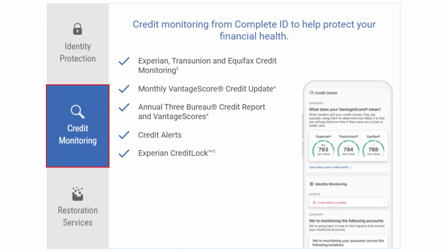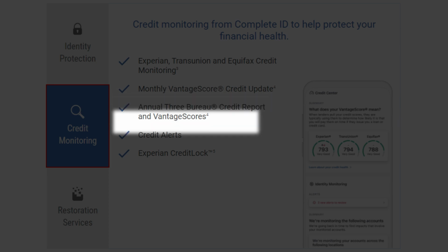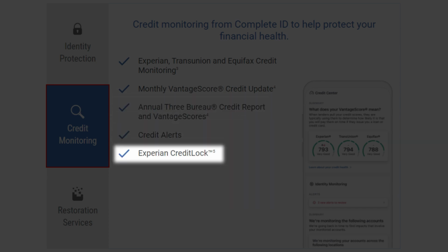And here's where Complete ID earns a gold star. Like Aura, they keep watch over all 3 bureaus across all their plans, including the base tier. That includes monthly VantageScores, yearly credit reports, and a credit lock to stop any prying eyes from checking out your credit profile.